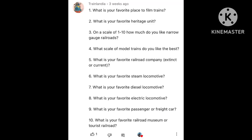What is your favorite place to film trains? What is your favorite heritage unit on a scale of 1 to 10? How much do you like narrow gauge railroads? What scale model trains do you like the best? What is your favorite railroad company, extinct or current? What is your favorite steam locomotive? What is your favorite diesel locomotive? What is your favorite electric locomotive? And what is your favorite passenger or freight car? What is your favorite railroad museum or tourist railroad?